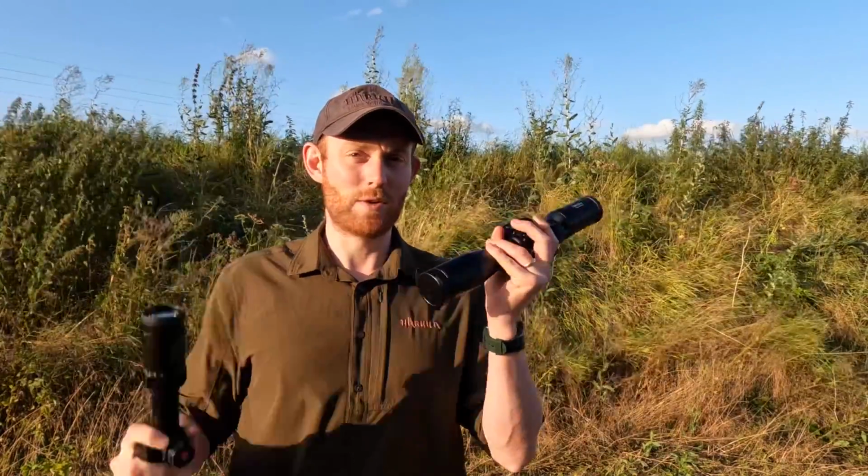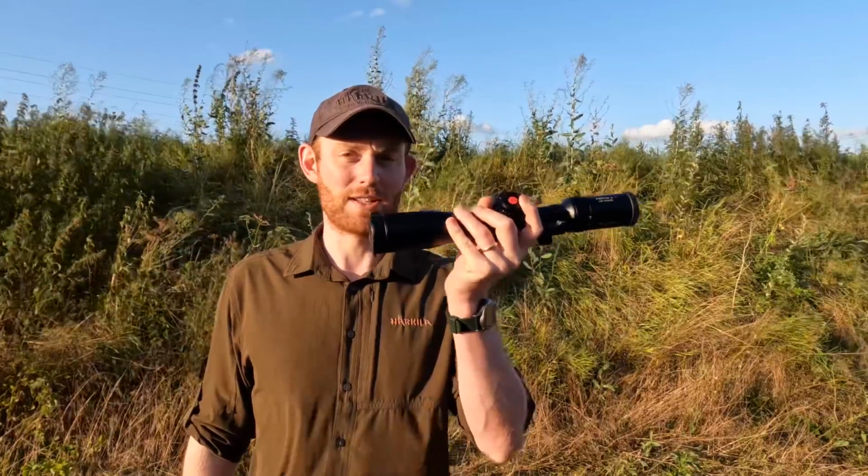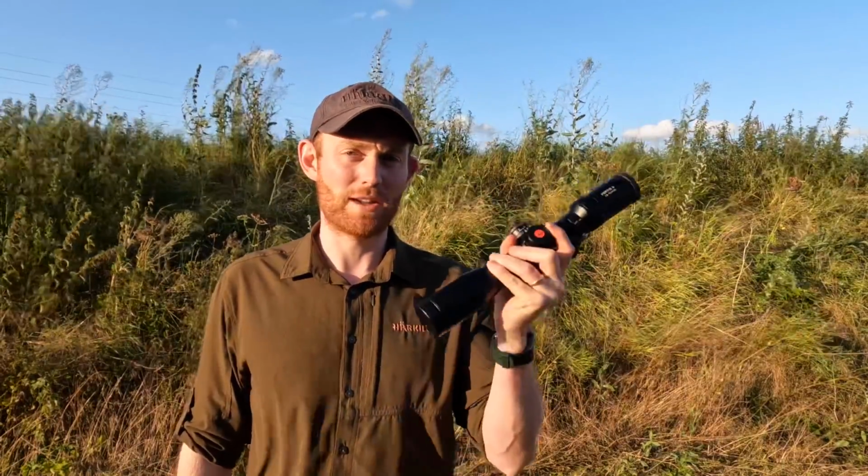Now I'm not impartial because I own this scope, so if I were comparing these at last light, you'd probably all think my gut reaction is going to be to go for the 42. I'm going to be biased towards this because it's my own scope, so I thought I probably ought to get some independent views and advice on this.